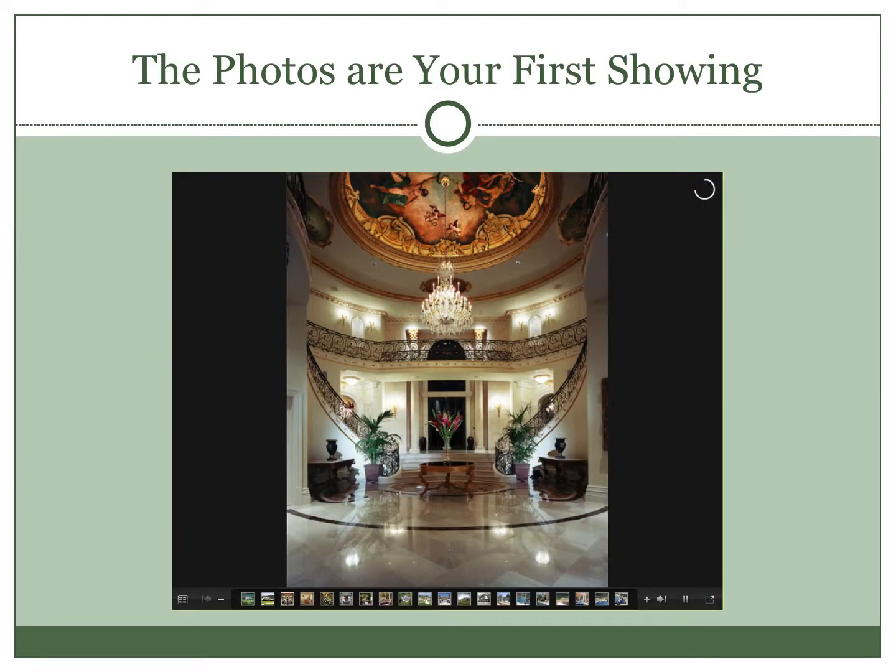The photos of your home are your first showing. You know, even seniors begin their home search online, and the number one thing that people want to see is the photography of a home. If they don't like what they see in the photographs, they're not going to come visit the home in person. So it's really important to have absolutely outstanding photography.